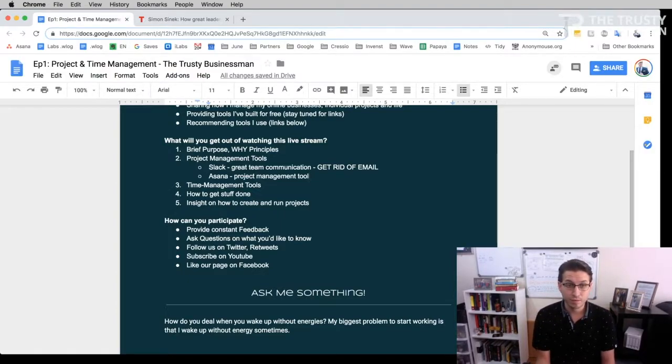And because I bootstrap all of my businesses, I like that idea of just making sure that everything is taken care of, that you're using free programs like Slack and Asana, that if you start scaling and you get to a point where you need to pay, you can pay and scale on the same program.